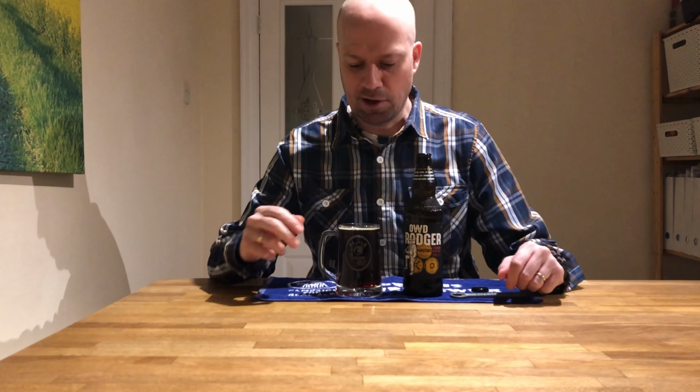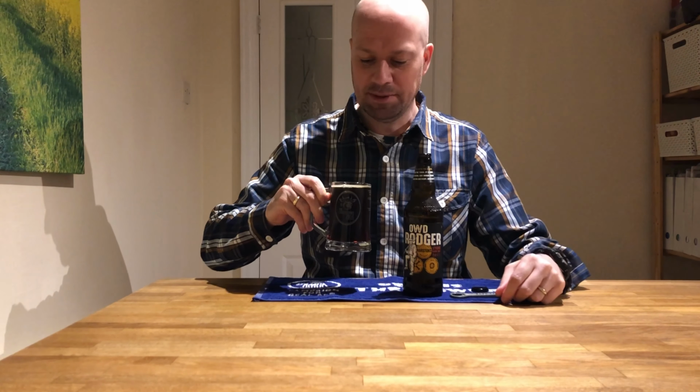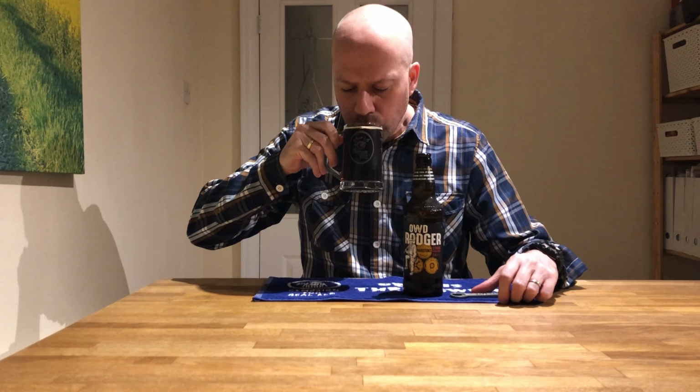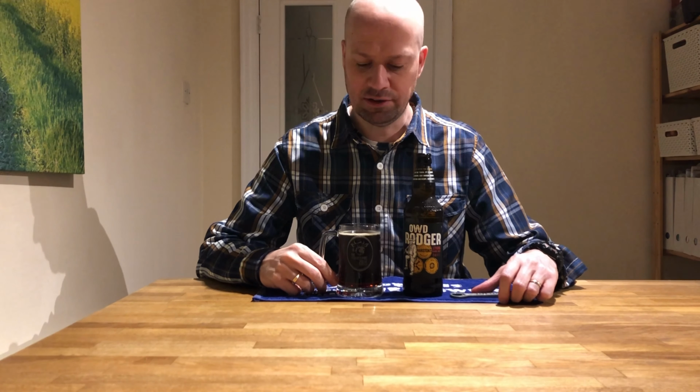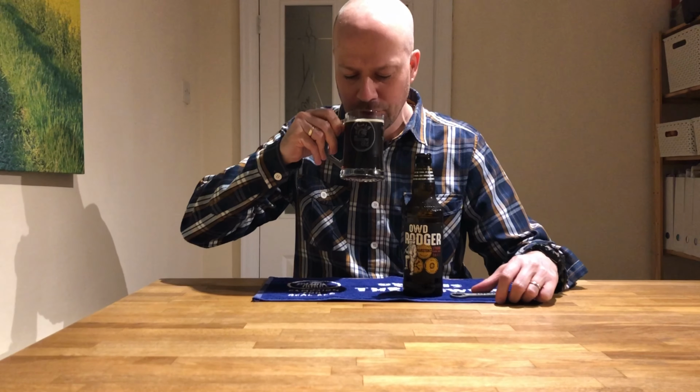And so we've had a smell. It smells really nice. Yeah, that does smell good. Still got that sweetness. It's making my palate salivate. I want to be getting this inside of me. So it's rich. It's a very, very rich beer. I'll have another one just to make sure.